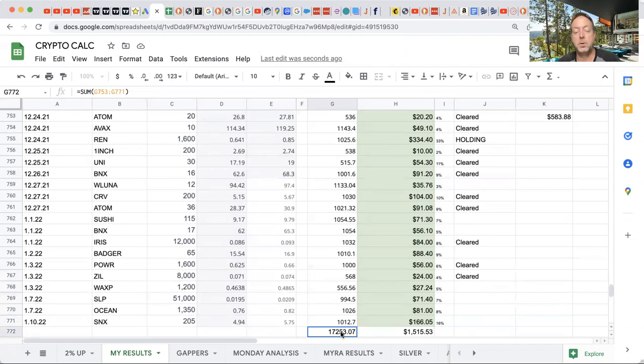I mean, that's no small chunk of money. But I'm growing my account. I started off with $300 a little over a year ago. And the money that I've made, I've taken out and I bought tangible silver.